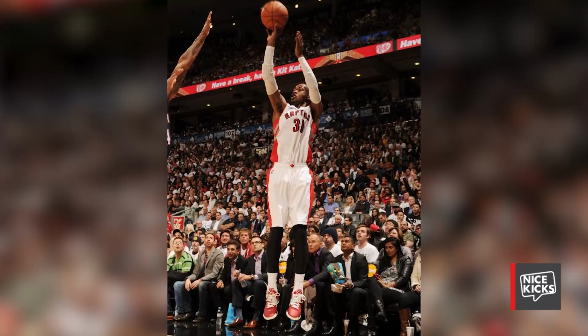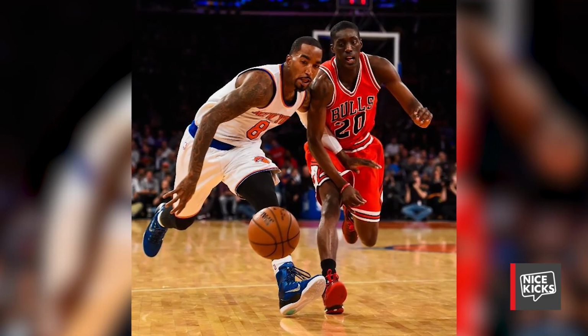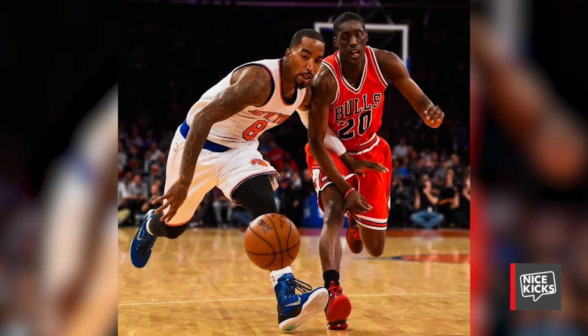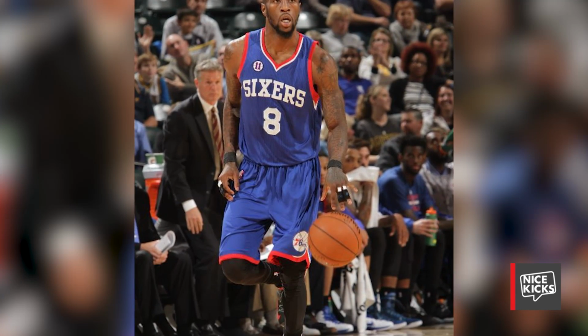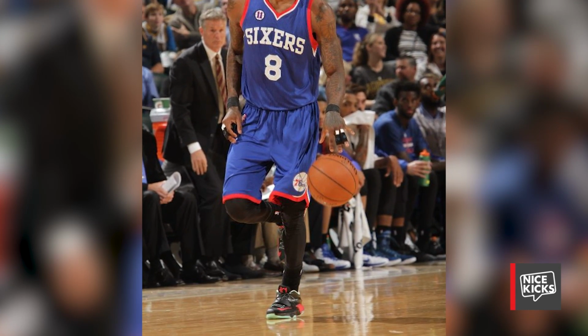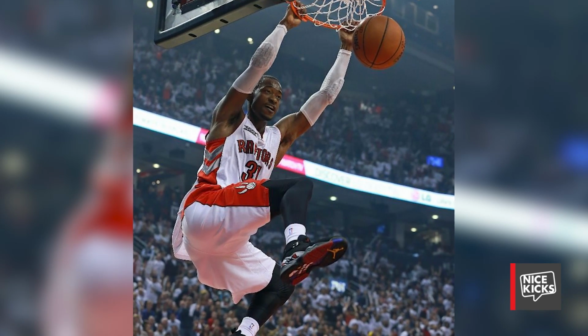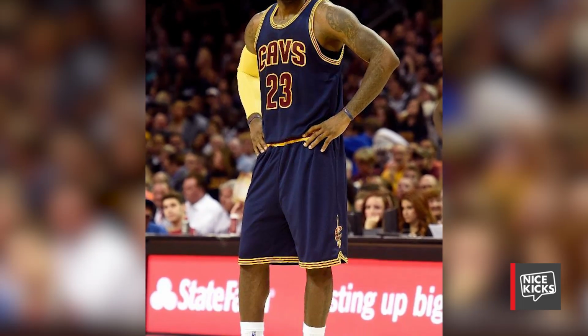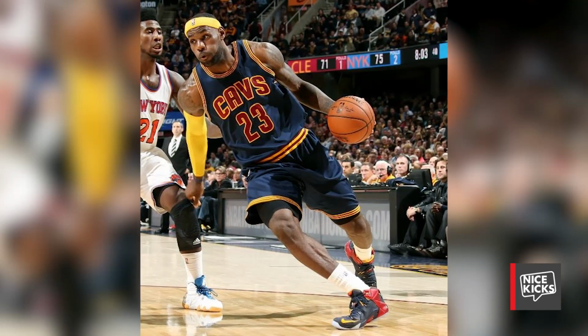Terrence Ross's first appearance on this list features him in a KD4 iD. Number 5 features a tie between J.R. Smith and Roy Hibbert, who both wore the Legacy Kobe 9 Elite. Number 4 highlights Tony Wroten in the Good Apples KD7. Number 3 again focuses on Terrence Ross, this time in the playoff Air Jordan 8. And rounding out the list is LeBron James in not one, but 2 new LeBron 12 PEs in his anticipated return to Cleveland.